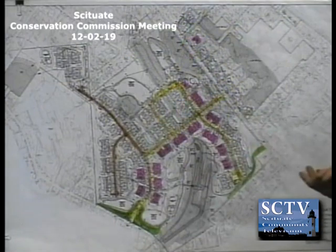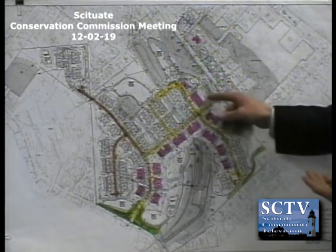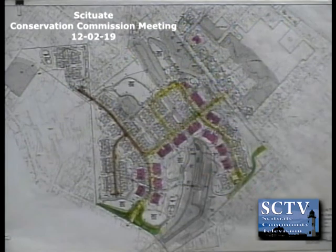So those are the three areas. I mean, we've taken measures to fix those areas, button them up since then. And we've got a game plan moving forward to really get these areas wrapped up and fully stabilized using sod. That's the point where we're at now. We're not seeding things, obviously, as we go beyond true seeding time of the year on any of this.